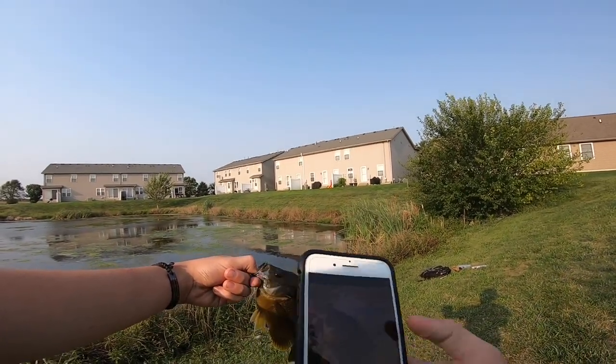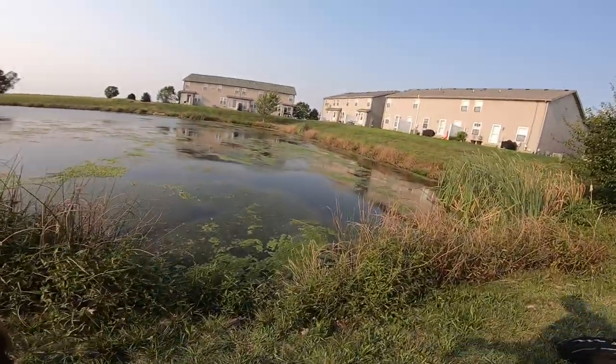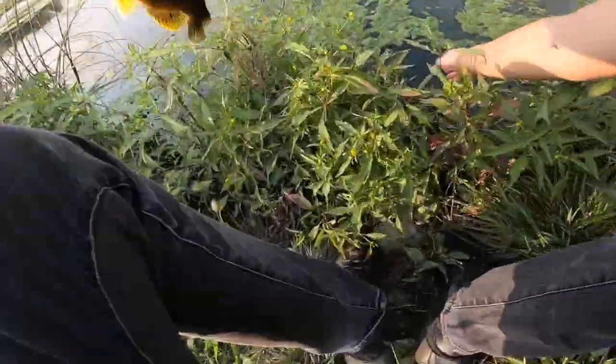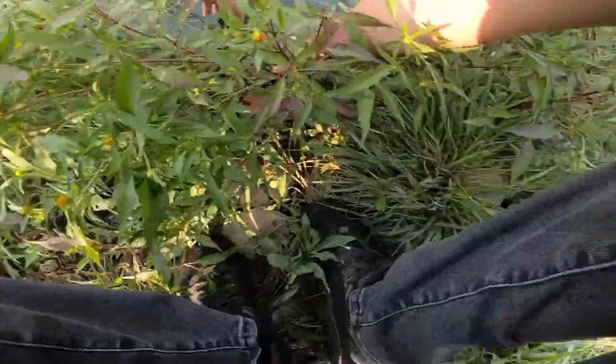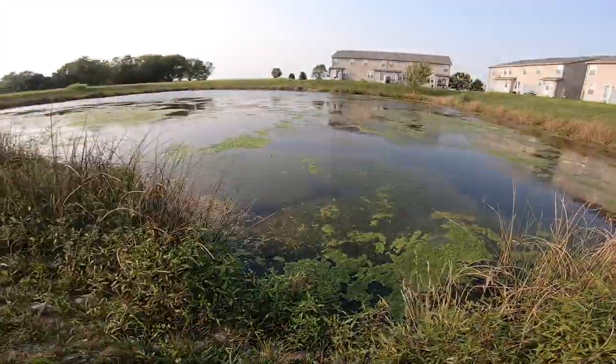Take a picture of that. Oh my gosh, bro. That was the big bite there. That is a huge fish. I didn't even realize how big that was until I got it up there. That's my PB bluegill right there. I literally just caught my PB bluegill on camera.